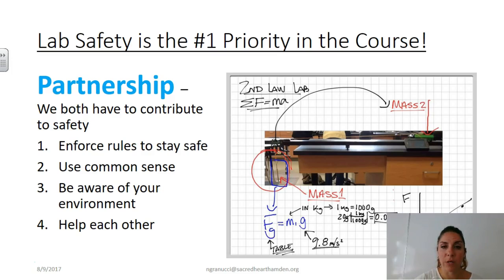So if you see that a student walks in with a water bottle, help me out. You can say it nicely. We don't need to be mean about it. Just say, hey, can you put that outside the room? And same thing, I'm not going to be mean about it. It's just something that we need to practice and enforce.